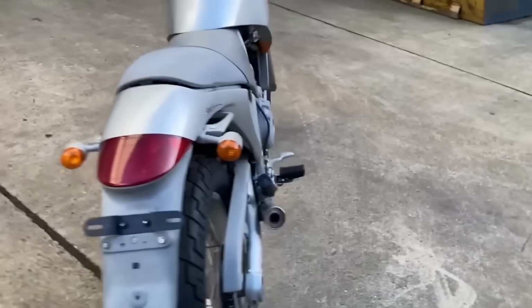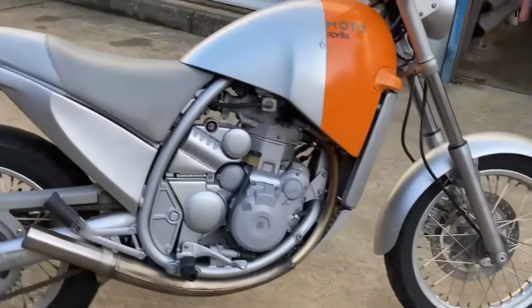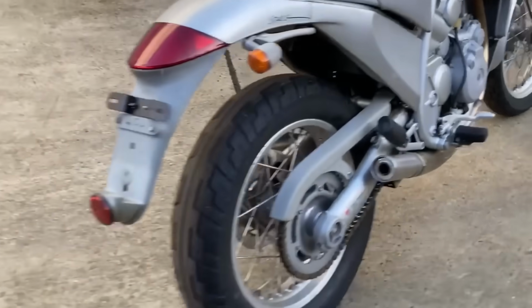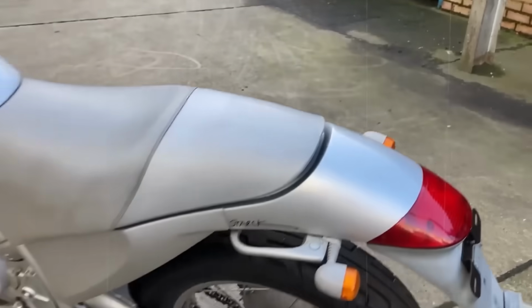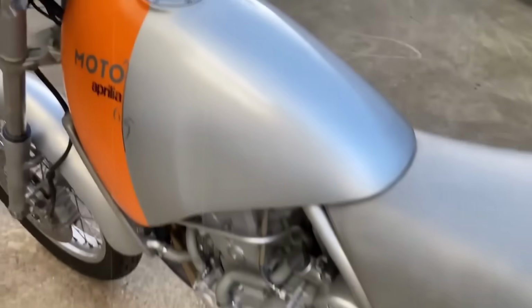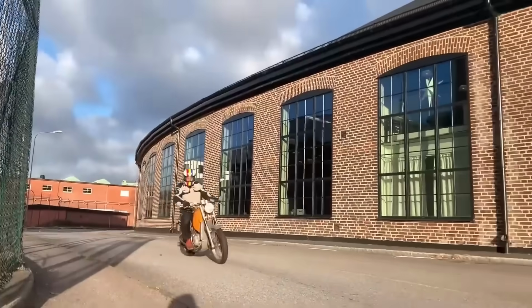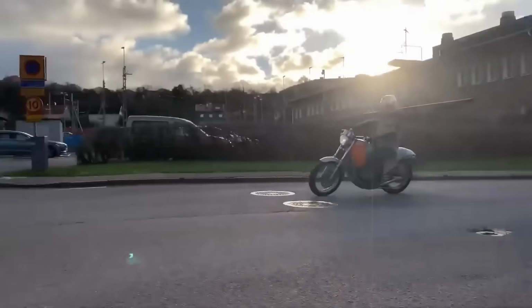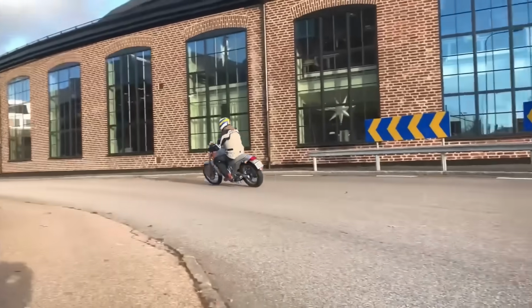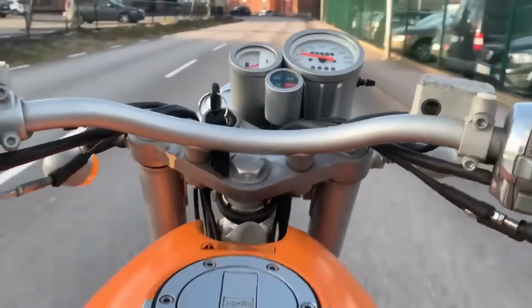Let's talk about that design. The Moto 6.5 looks like it was created by someone who had only ever seen motorcycles in cartoons. It features bizarre plastic panels, an awkward seat that looks like an afterthought, and ergonomics that seem designed specifically to make physiotherapists wealthy. The riding experience is equally disappointing. The engine vibrates like it's trying to escape the frame, the suspension feels like it was salvaged from a shopping cart, and the handling is best described as unpredictable, and not in an exciting way. Very mediocre, especially for an Aprilia.